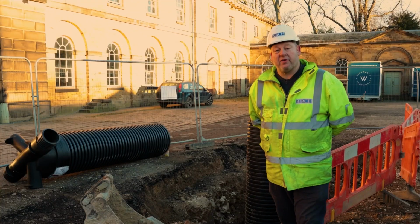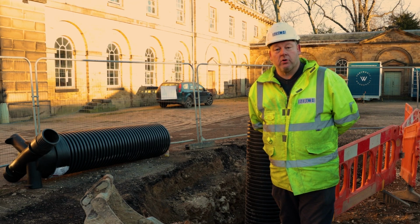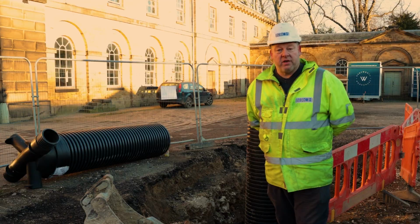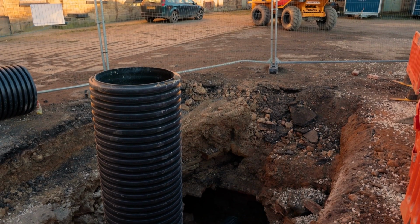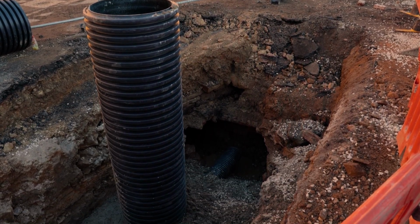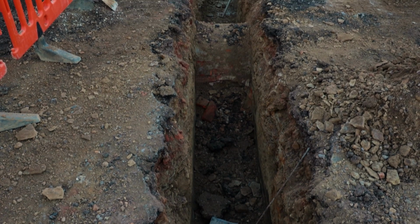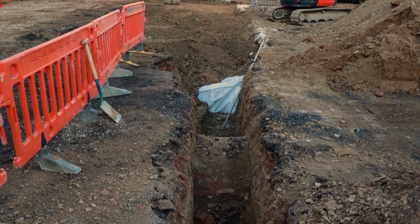So another of the problems that we've found is that the new drainage is going into the existing culverts and they're in quite poor condition. We've found that when we excavated down, some of the culverts are collapsed in areas. So we're currently working with the structural engineers to find a solution to repair these culverts so the connections can be made. A large attenuation tank has also been installed and buried beneath the stable's courtyard.